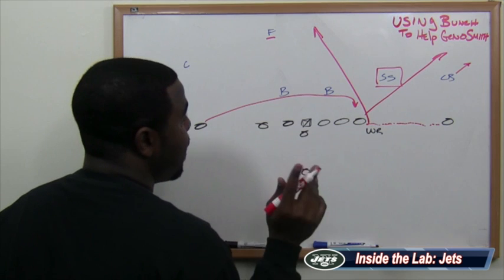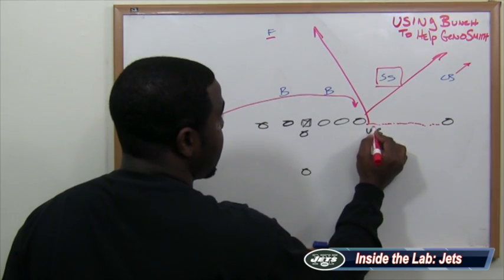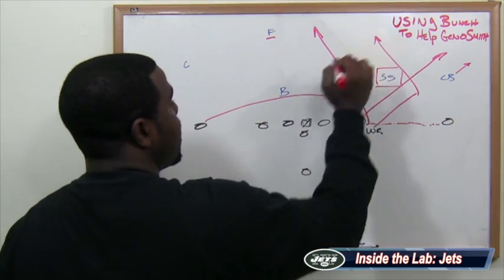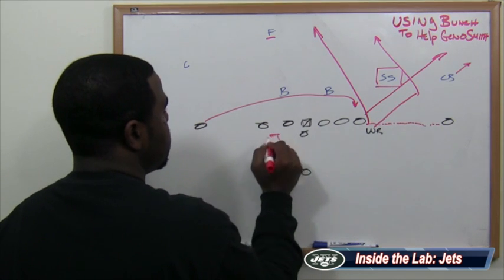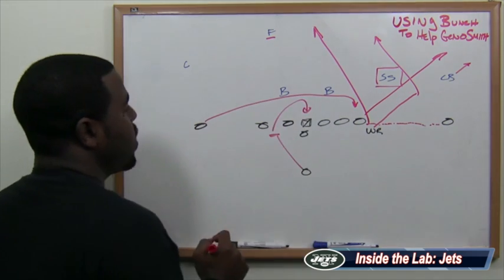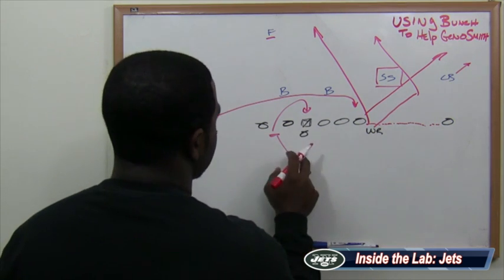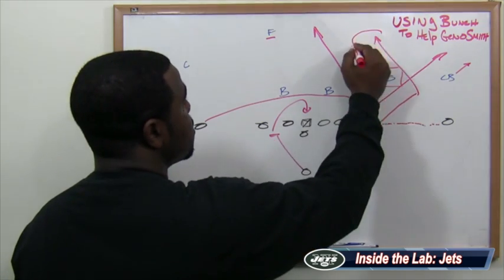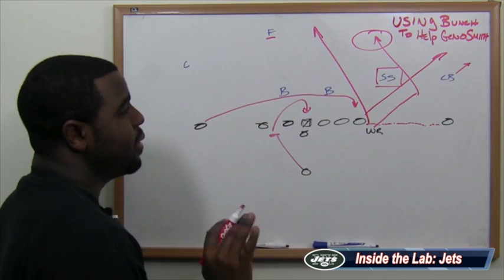Now this is where the divide also comes in, because we have the receiver here at the snap of the ball running alongside the tight end and then breaking here. Now also your built-in running back checks down right in front of the center in case the blitz is coming. You also have a built-in hot read here. So this is where Geno Smith is going with the football. You see where the divide comes in.